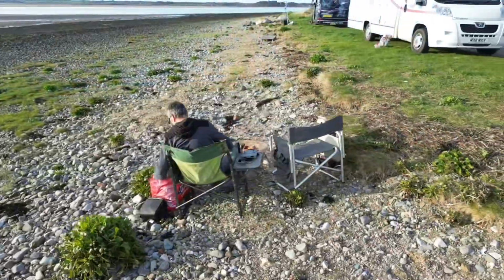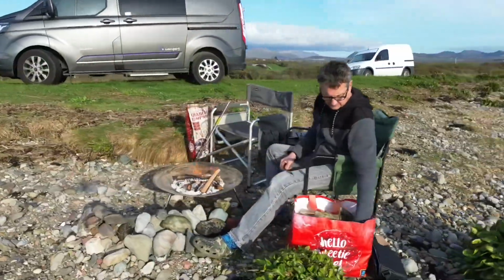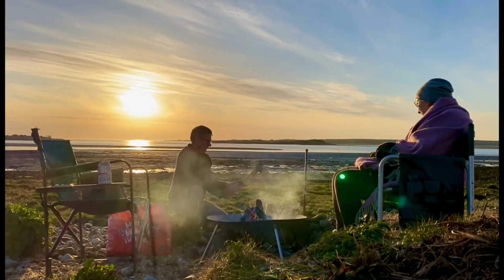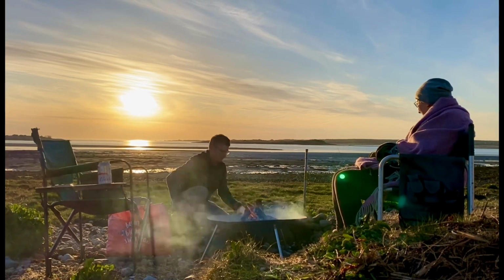It's getting late and we've already eaten, so it's just a case of getting the fire going and chilling out for the evening. There aren't many places in England or Wales where we feel comfortable getting the fire pit out, but this is one of them.